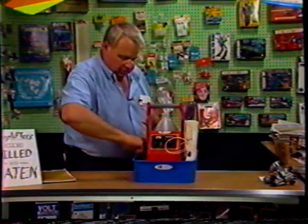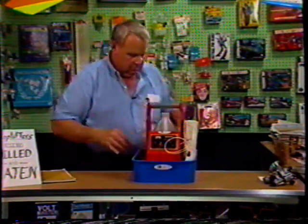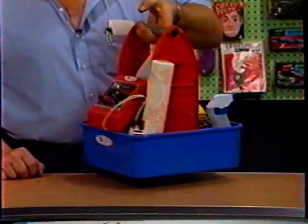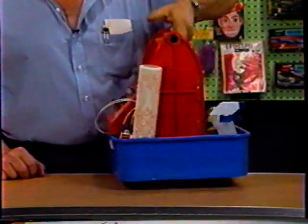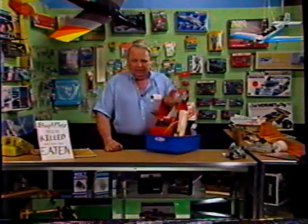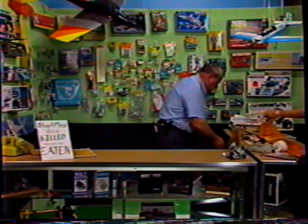And then there's plenty of room for all your other goodies in here, some props and a starter or two and anything you need. Of course, something to clean your airplanes with. This is a nice kit. I really like this. I saw it in a lot of the ads, but until you get it in your hand and feel it and see what it looks like, it really turned out to be a good item. Okay, we'll put this away and go on to something else here.